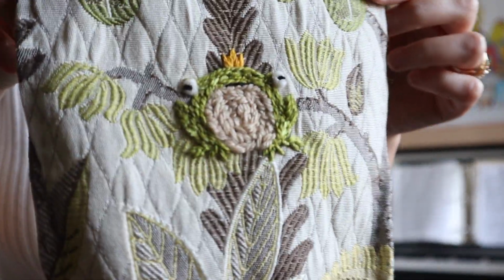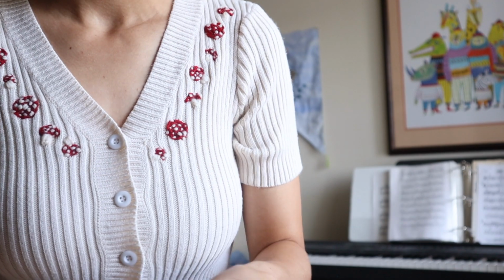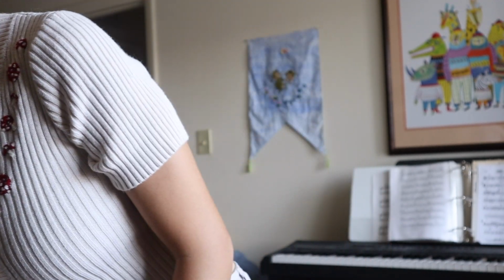Look how cute. They're just so regal. Little frog print tapestries. I just gotta work on those things, and then I'll have my inventory built back up.